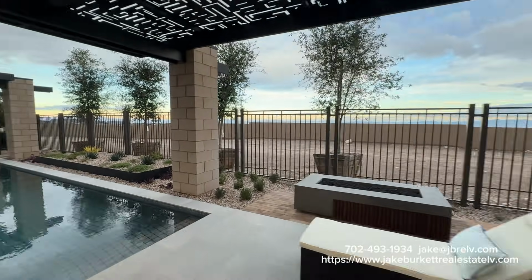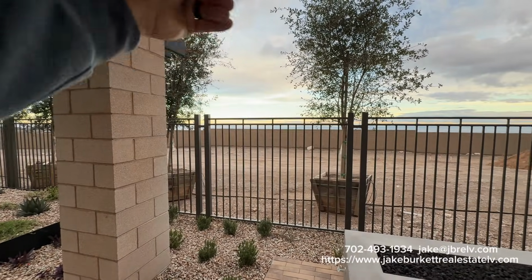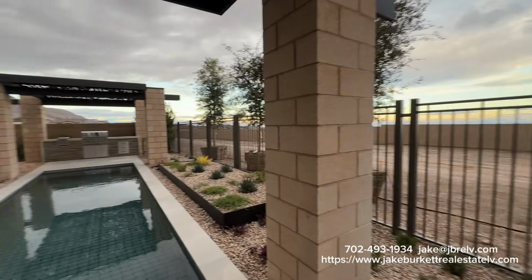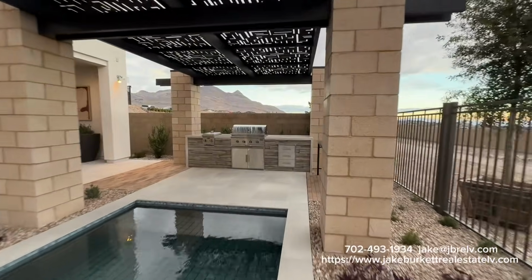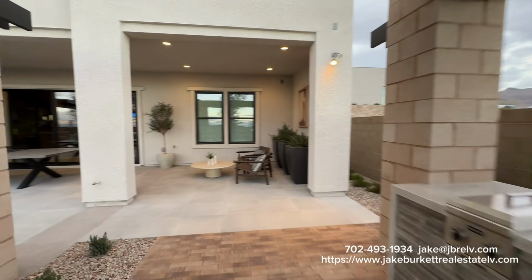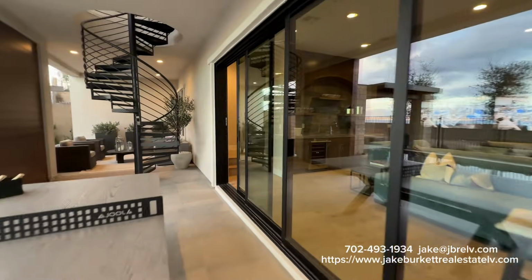Right behind here, this is just an easement. So it's going to be like green belt, desert belt, whatever you want to call it. So no homes would be built on this side. They'd be on the other side of that wall, and the backyard would be facing here, so the front of the house would be facing out. They'd be pushed off a good little ways. All right, we'll check out the rest of this walkout on the inside.